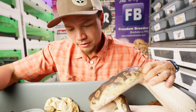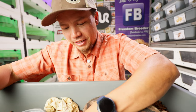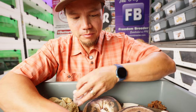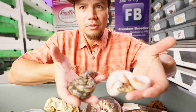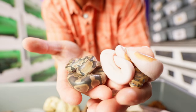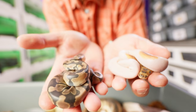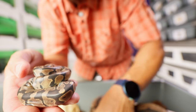All right, where are you at, little munchkin? Just getting crushed beneath mom. I mean, I guess all these little snakes are getting crushed beneath mom, but here, let's take a look before we weigh her or him. Let's take a look. Here's two normal-ish sized snakes right there out of mom. That's pretty normal size for a ball python hatchling.